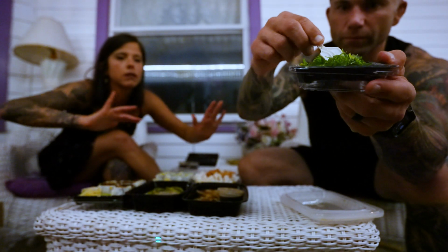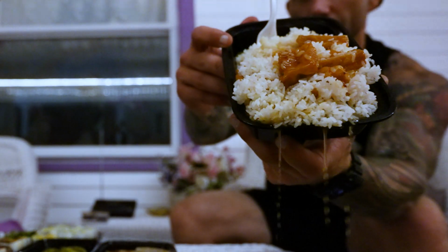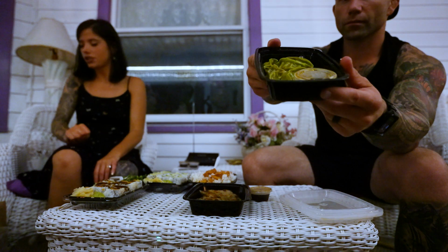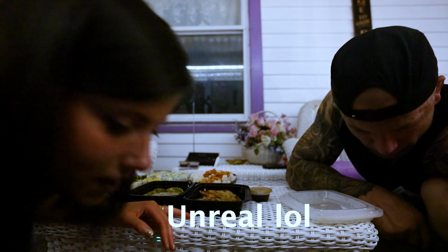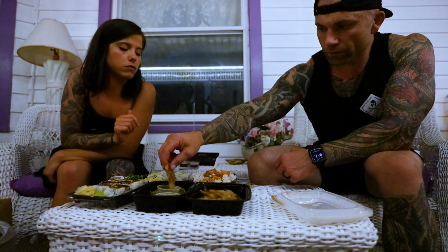Avocado cucumber roll. General Tso's tofu. Scallion pancakes. And vegetable gyoza. Mmm. Scallion pancake. I've never had one of those before.